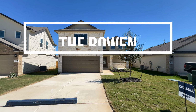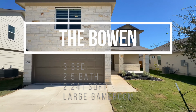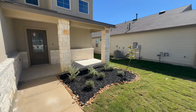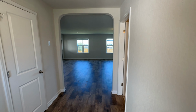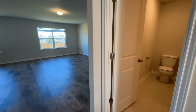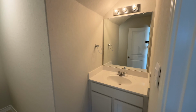Alrighty, y'all, welcome to the Bowen floor plan by DR Horton. This is a two-story house with 3 full bedrooms, 2.5 bathrooms, and about 2,241 square feet of living space. Here on the first floor, you're going to find a very open layout between the kitchen and the living room, as well as a nice covered patio on the back side of the house. Upstairs, you're going to find all 3 of the bedrooms, as well as a very large game room that is up there. I think you're going to like that, so stick around and check it out.